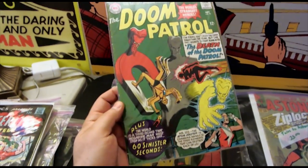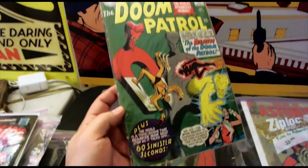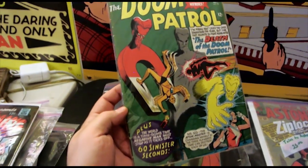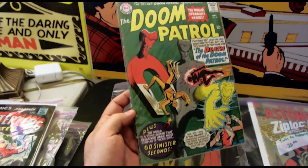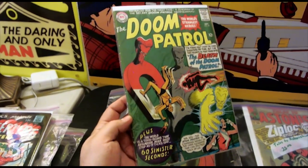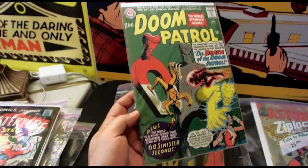Next up, Doom Patrol, issue number 98. I don't really know much about Doom Patrol. It's kind of a wild cover. It's like a magnet man. I don't know what's going on here. The Death of the Doom Patrol. I haven't looked inside of this one yet. I should check it out. It's a mid-grade.